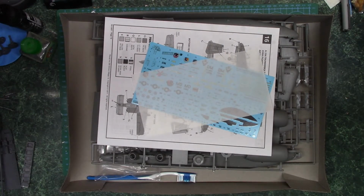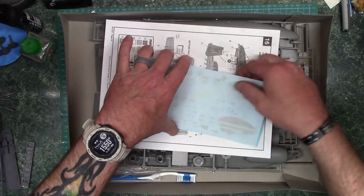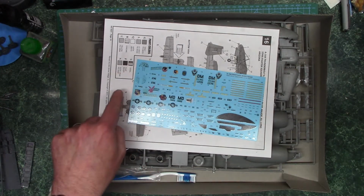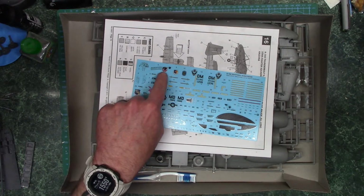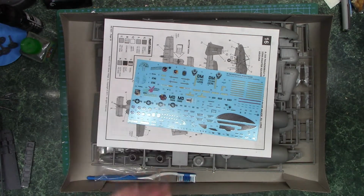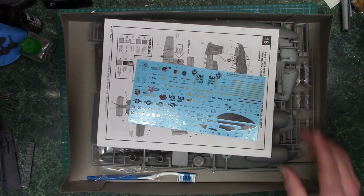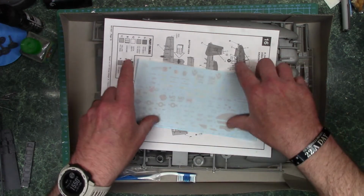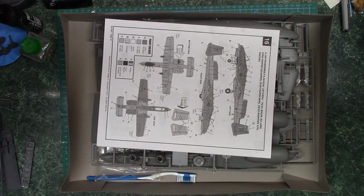If you guys haven't had the joy of doing Revell kits yet, don't worry, you're not missing much. But there's the decals. So like I said, we're going to go with this one. Very easy. These decals actually are really great. They do lay down really well. That's about the only thing I can say about Revell on the American Revell.